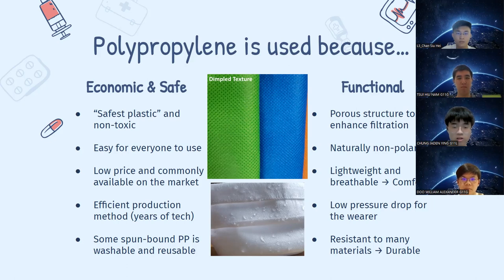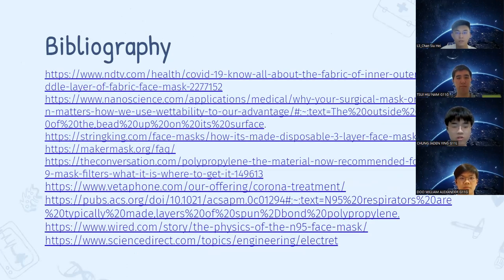In conclusion, surgical masks are very useful in preventing the transmission of diseases, especially during a pandemic. Most of its functions are thanks to the material that makes up most of a mask, polypropylene. Priced cheaply but functional in many different ways, there's no doubt that polypropylene has contributed a lot in our fight against COVID-19. And that's the end of our presentation.